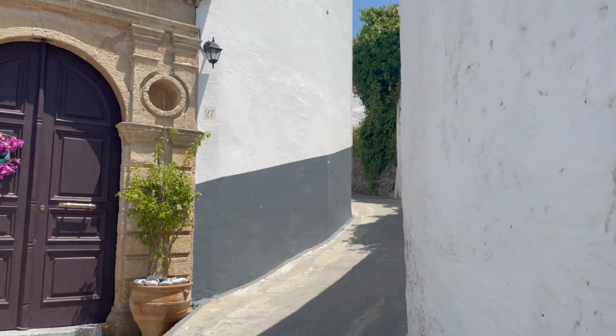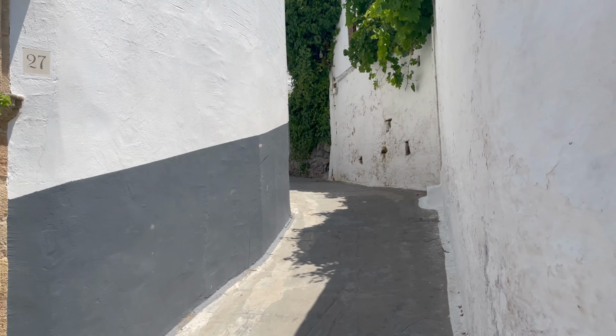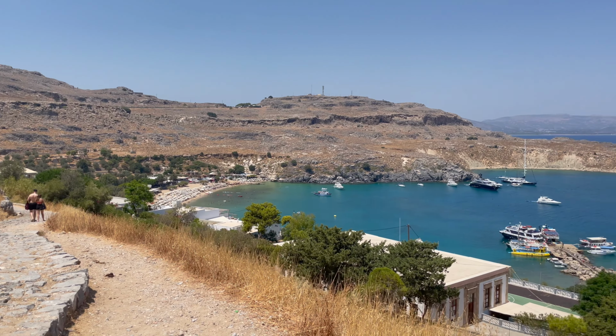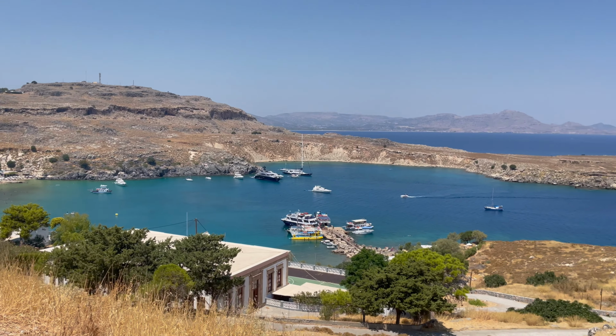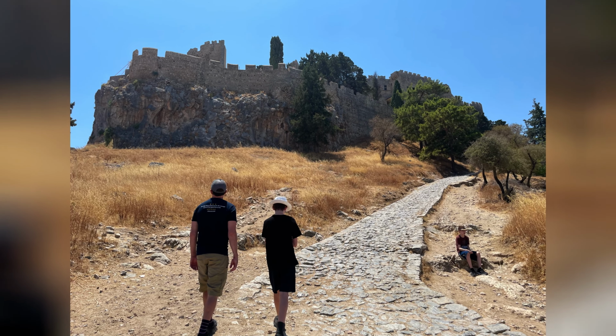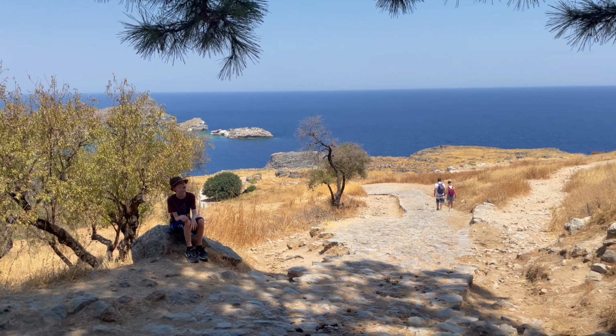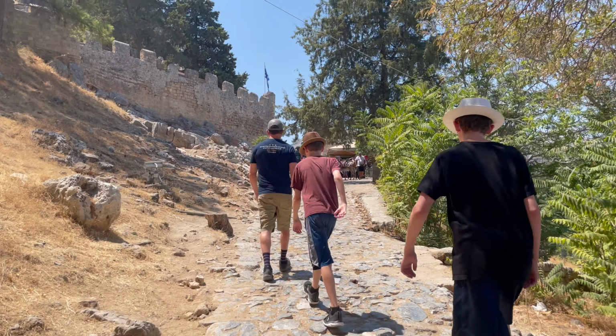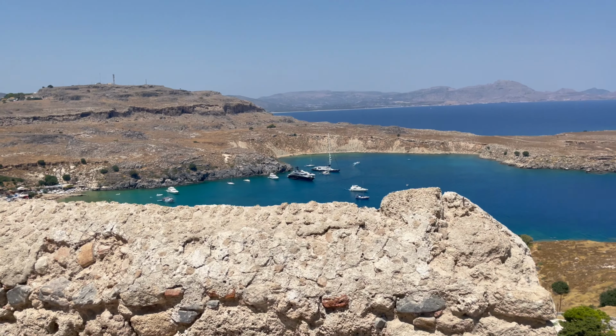We bypassed the main streets lined with souvenir shops and made our way through the maze of narrow alleyways and up the hill to the Acropolis of Lindos. If the hike up the hillside is too much for you, there are donkeys to rent by the main square. The ticket booth is located at the castle's lower gate.